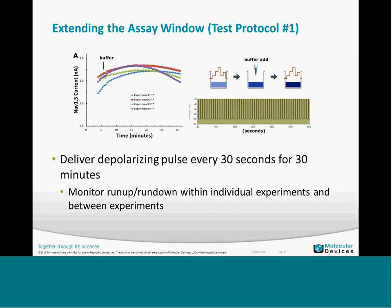So we went back to the lab, we tried to understand what was going on there, and we were able to add some features to the software, namely some fluidic features that reduce the rundown considerably. So we have two test protocols that we ran to extend the assay window. These are very demanding protocols. This is running a protocol delivering a depolarizing pulse every 30 seconds for 30 minutes.